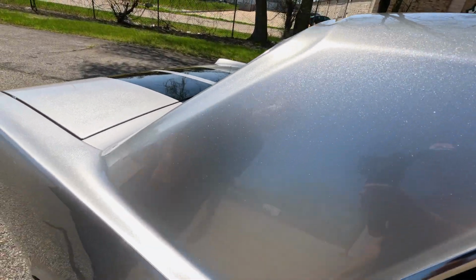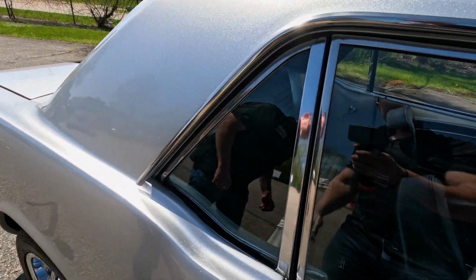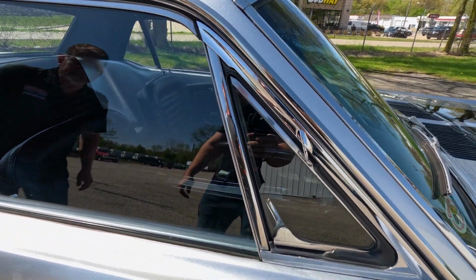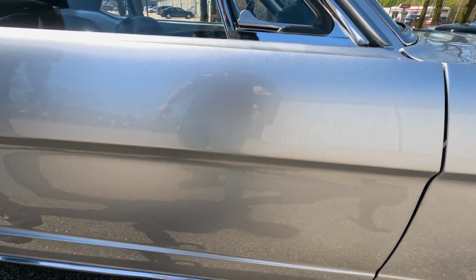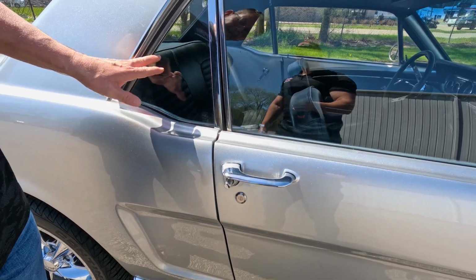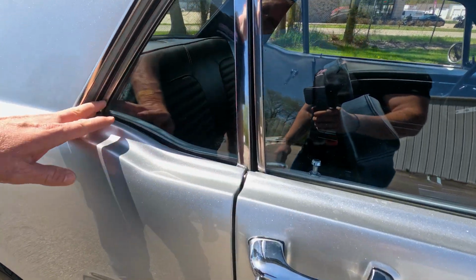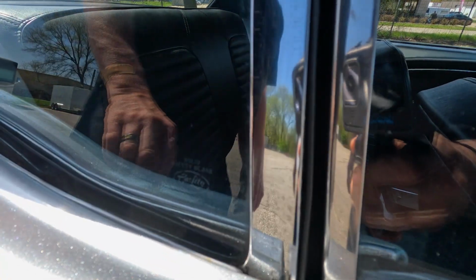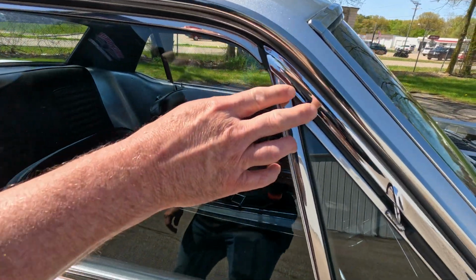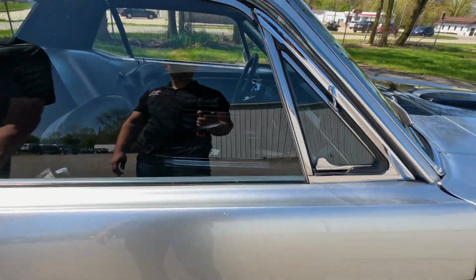No damage to note. Passenger side door is in excellent condition. No dents, no chips to speak of. Your door handle, the chrome's in excellent condition. The window molding is all in very good condition, but there is some slight age. It was probably original when the car was restored. It looks like it was at least polished, so it still presents well.